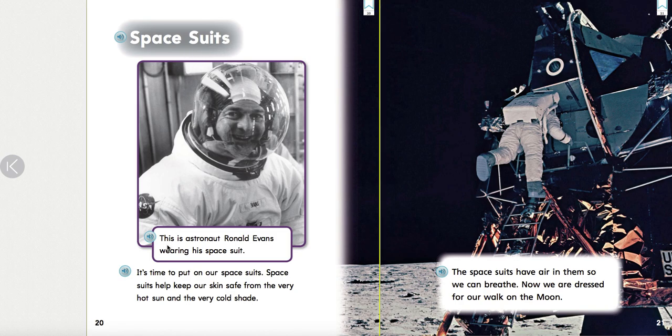Spacesuits. This is astronaut Ronald Evans wearing his spacesuit. It's time to put on our spacesuits. Spacesuits help keep our skin safe from the very hot sun and the very cold shade. The spacesuits have air in them so we can breathe. Now we are dressed for our walk on the moon.